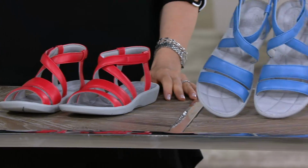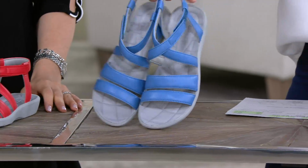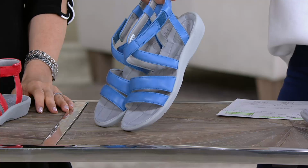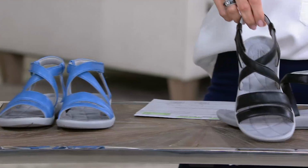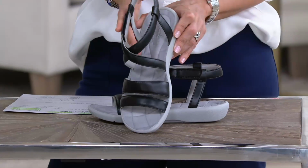Here it is in the blue, which you saw in Sheila. Still available. Pretty blue, though. Yeah, like a French blue. French, thank you for that. And then black, you can never go wrong.